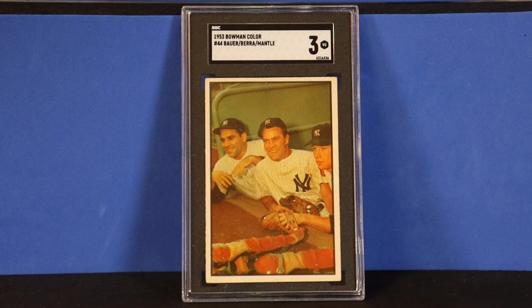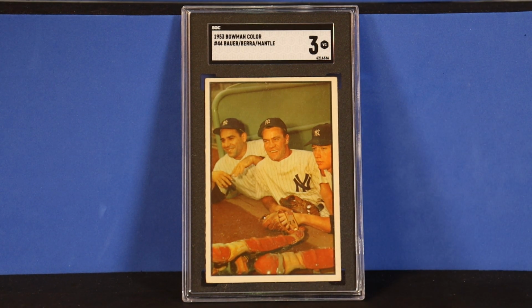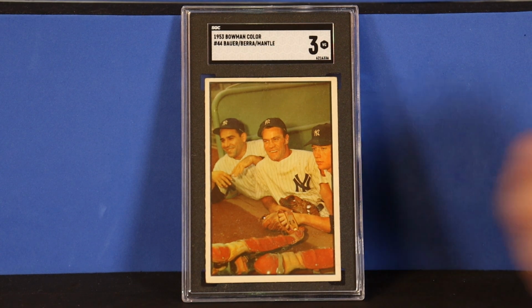The only thing I don't like about it, of course being a Mantle fan, is they cut Mantle off. You know, kind of got Mantle's head stuck in the corner with a better view of Berra, and Bauer's featured the most prominently. Of course, he was the least collected of the 3. But just a great card of Yankees early in their careers there.